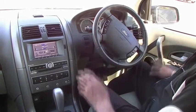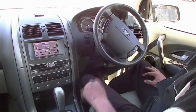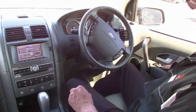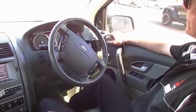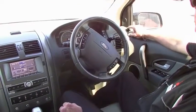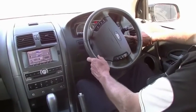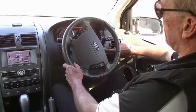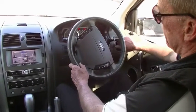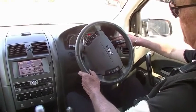We'll run through all of the features, but pay attention to how good the quality of the car is as we go. On our driver's armrest, all of our power window switches, and then right up on top, the top of the door trim, controls for our exterior mirrors. Just beside the steering wheel, we've got our button to release our fuel door, and then a button for our driving lights as well. Up above that, we can just alter the brightness of the lights on our dash.